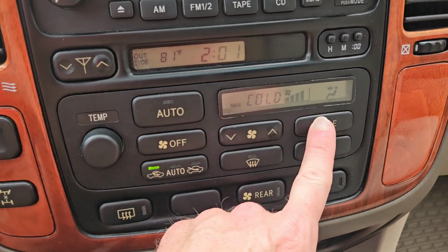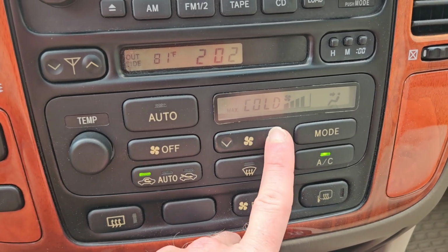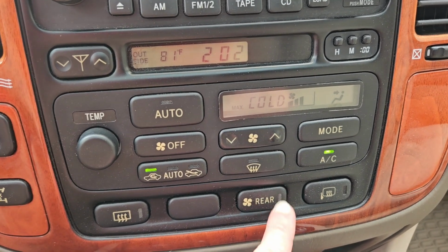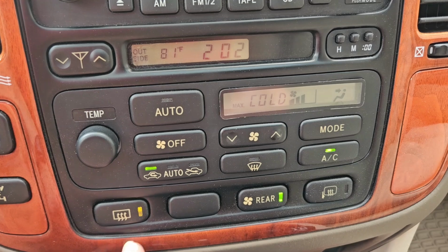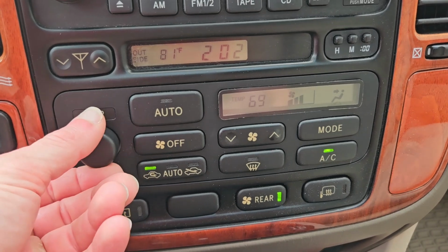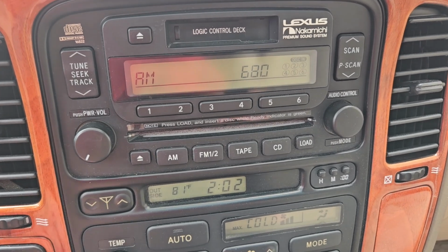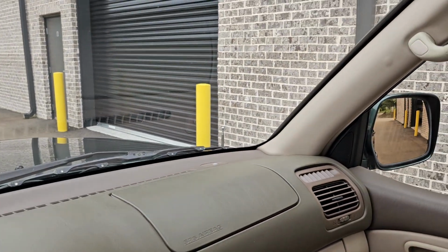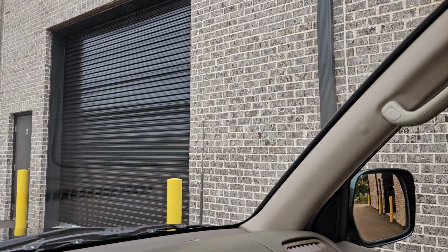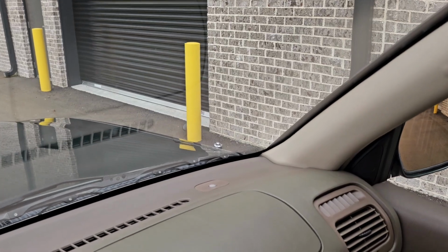So our climate control, we can toggle modes. Rear air is on. You should be able to hear that. So pay attention to the antenna. Sitting up like a mountain. Come on back down. And you'll see when you turn the radio off, the antenna goes away.